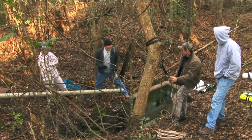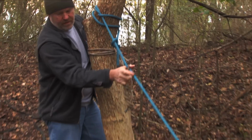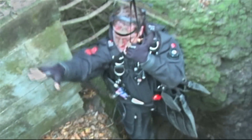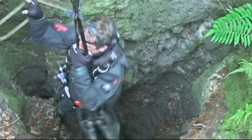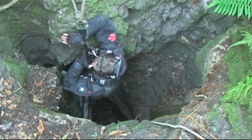So today, we've rigged a 2-to-1 pulley system down there to be able to lower all the gear in. Makes it a lot easier than trying to just do hand over hand with a rope. Plus, now that the motor and pump have been removed, we've got a little bit easier access than what we had back in the 80s when we were trying to work around the pump over the opening.